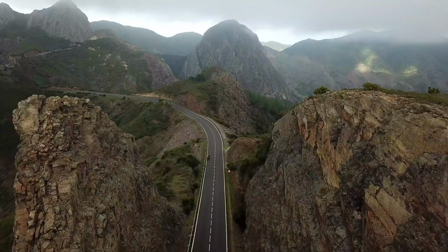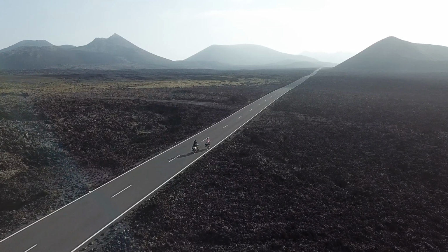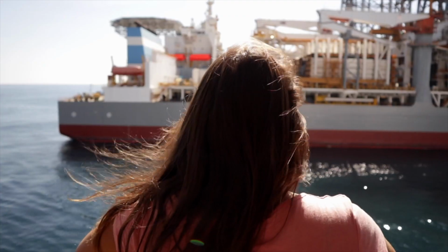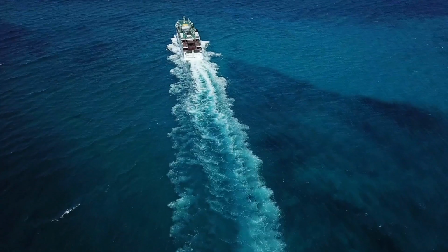Welcome to the Canary Islands, the 7 little pieces of paradise just off the coast of Morocco. We cycled all 7 in September and October of 2018, discovered the beauty, biodiversity and tasty foods they have to offer. It's time for gazpacho! And connected throughout them by ferry.